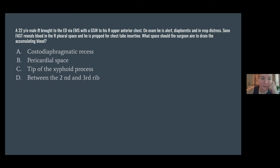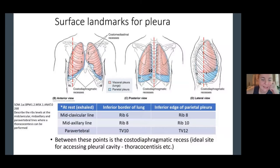Okay. So this answer is the costo-diaphragmatic recess. Why is this? Because this recess is a point where if you stick that needle in, you're not going to hit lung. So the low inferior border of the visceral pleura, visceral meaning organ, and so it's right on the organ, and then the parietal pleura, which is on the outside. So the space between those creates a costo-diaphragmatic recess.